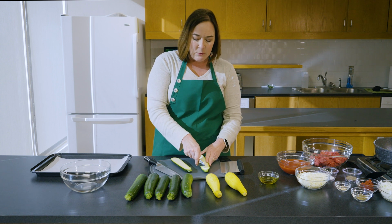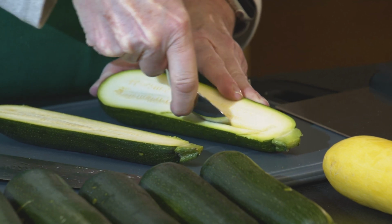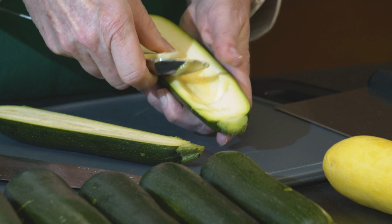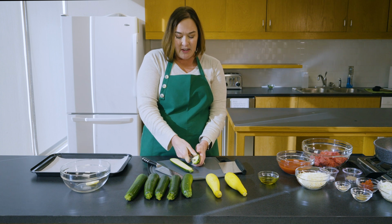We're going to cut them in half lengthwise, then take a spoon and use that to scoop out the seeds. We will use the seeds in a little while for the recipe when we make the filling. So we're going to put that in a bowl to save for later.